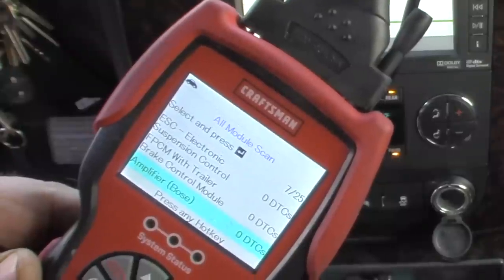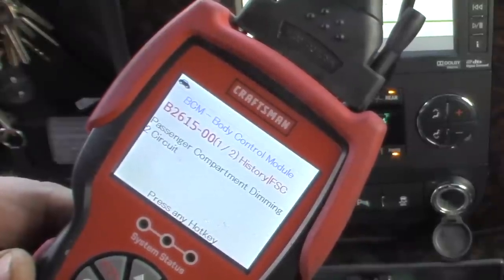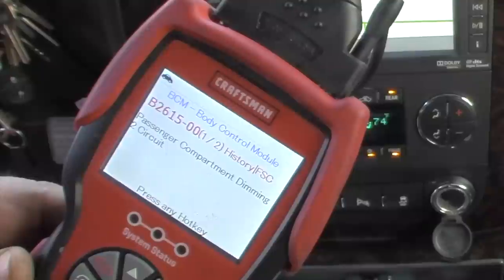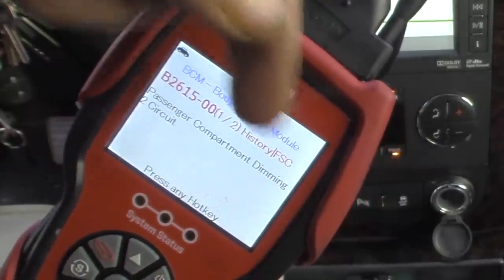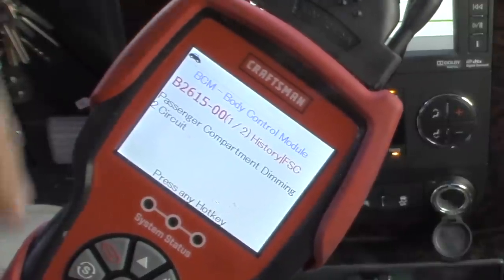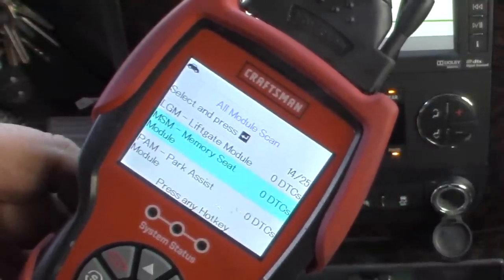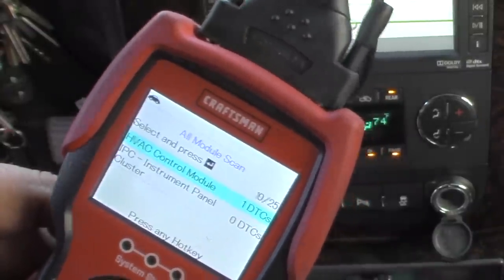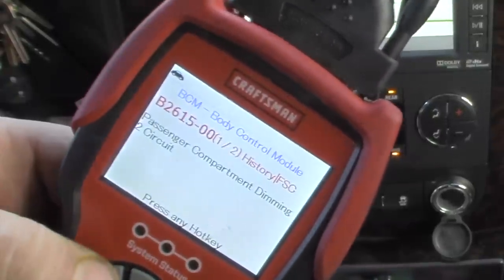Okay, come back. Okay, now the body control module still has two, and those are history codes. One of the things I learned about this scan tool, it says FSC here. I never knew what that meant, but one of the things I've noticed is that's always when the code is passed to it from another module, I believe. So if I go back and we look at the driver's door switch, and then down here is the passenger door switch module, those have two DTCs. Those were passed to the body control module, and that's why it has those two DTCs in it. Just something interesting to note.